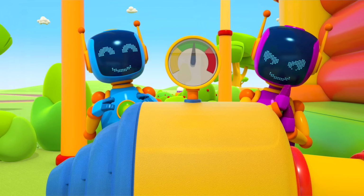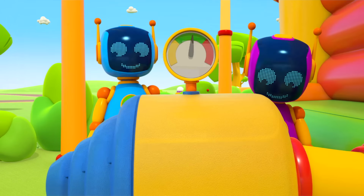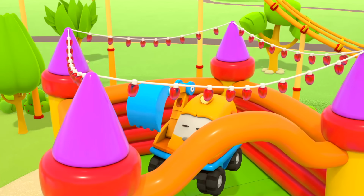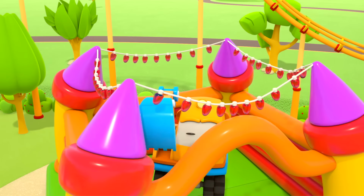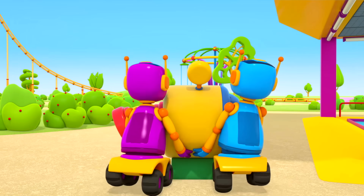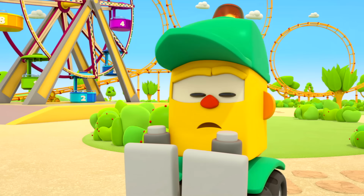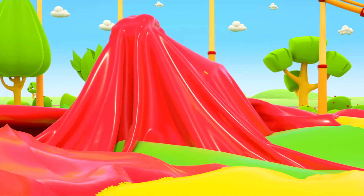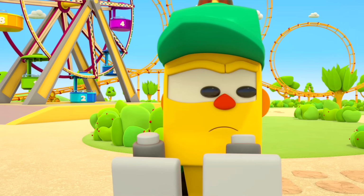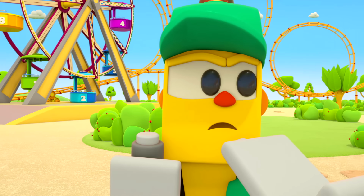Robots, no. You want to take the amusement park's pump? The bouncy castle will go down right away. Oh. Stop. It wasn't me. Robots, what have you done?